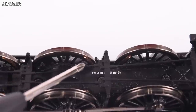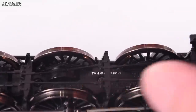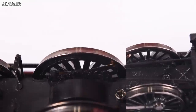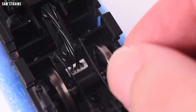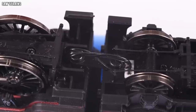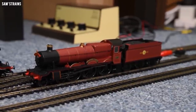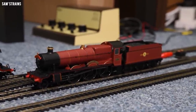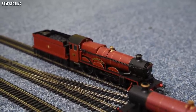In terms of pickups, both locos have pickups on their driving wheels, pickups being, of course, how the power is transferred from the track through the wheels and then to the motor. It's power collection, basically. However, the old Hornby Castle, Hogwarts Castle, does not have any pickups on its tender wheels. The modern Hornby Hogwarts Castle Hall does have pickups on its tender wheels, and in fact there's an electrical connection between loco and tender, so that the modern Hornby Hall is DCC ready. That means you can put a decoder in and run this on digital, and as you'll see later on, the Castle version does not have any DCC capabilities at all.